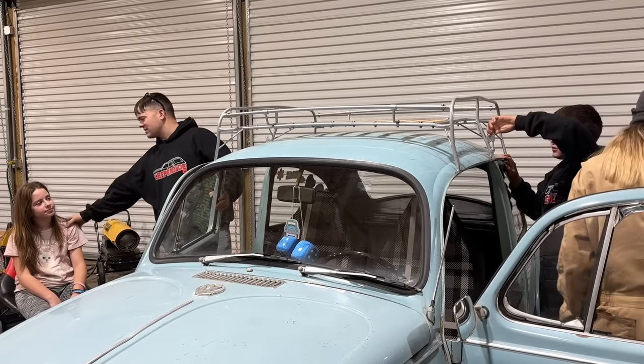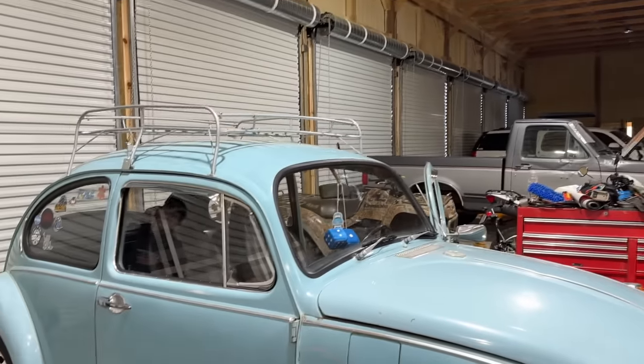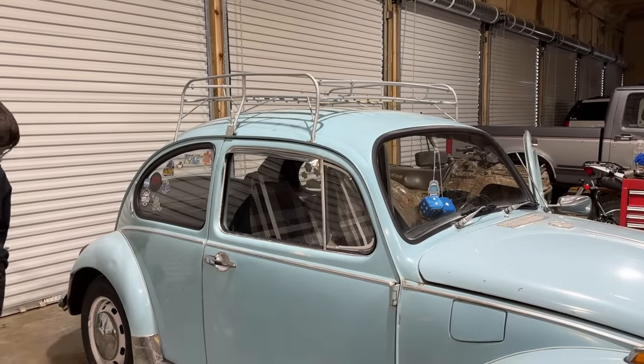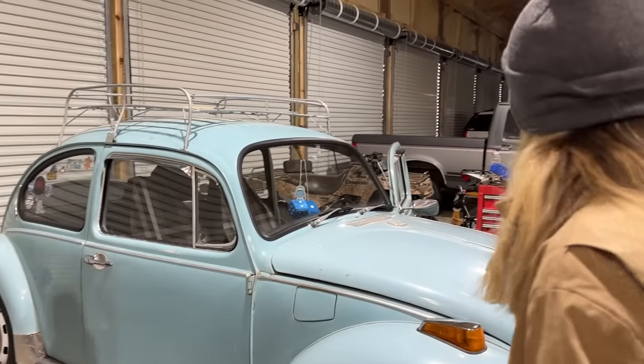Looks really good. You're gonna butt your seat if you don't lean forward. Literally cannot look any better. Looks great, don't it? Yeah, looks great. I love it. Glad we did this. Yeah. It's good. Is it everything you had hoped?